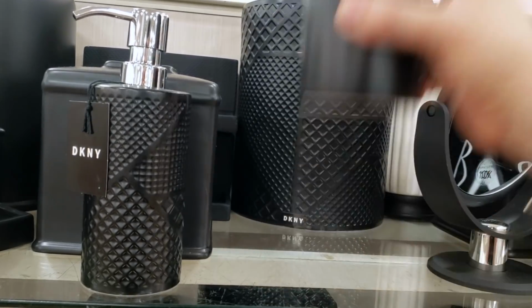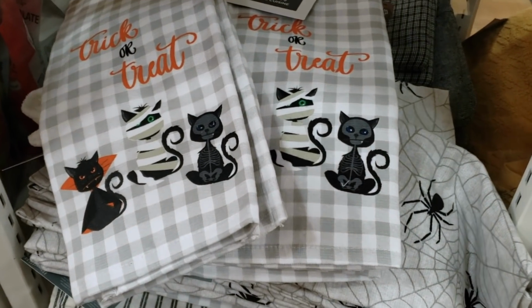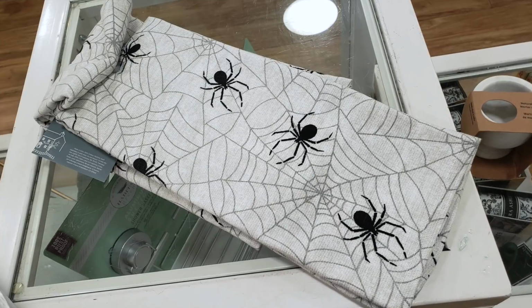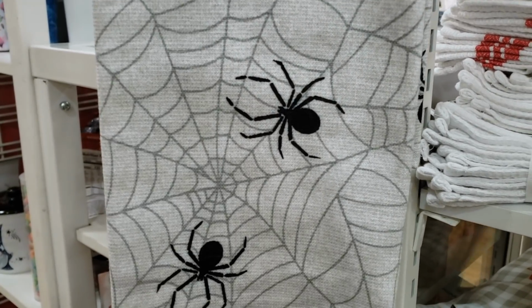Heading towards the cashier, Mayumi spotted these kitchen towels, and I said, well, I don't know about those designs, but I dug a little bit, and these spiderweb ones are definitely right for the Lair. Now this is a design that I could get stuck on.